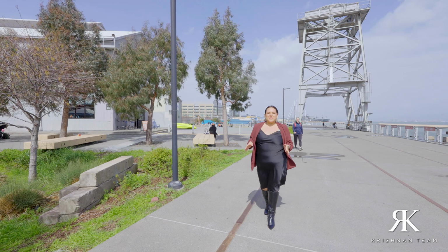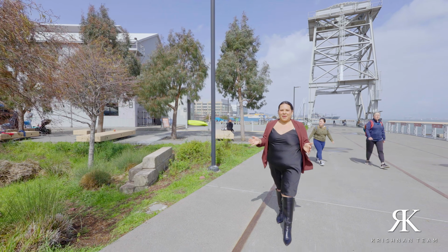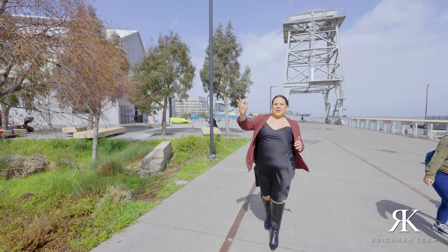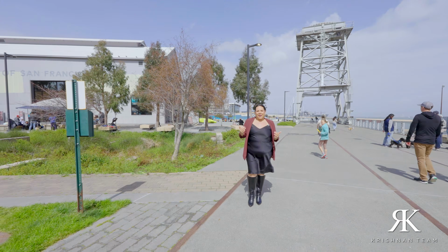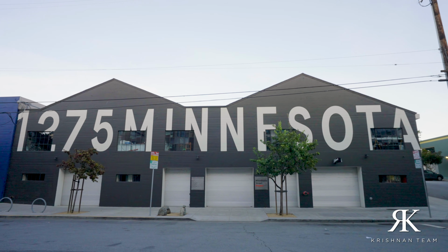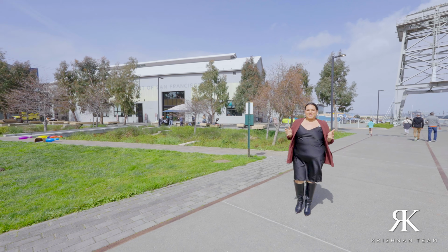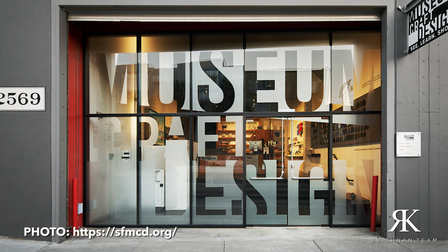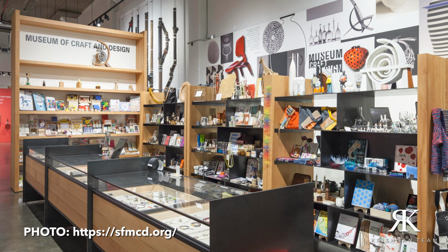Living here in Dogpatch means that you're only steps away from all kinds of activity at any given moment. You have that kind of bustling Main Street corridor on 3rd Street that we just saw with plenty of restaurant options and shops. You also have the Minnesota street art that's more of a warehouse, very secret clubhouse, and there's also an amazing Indian restaurant inside. There's also a museum of craft and design. They have innovative works that you can look at. They have workshops, another great option to spend your afternoon.